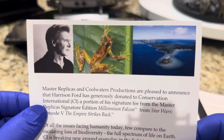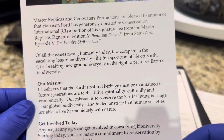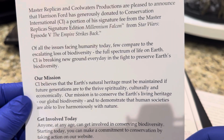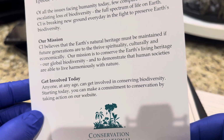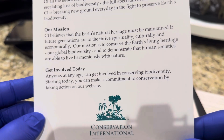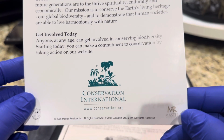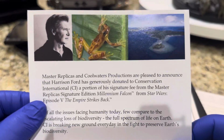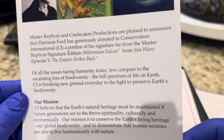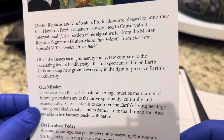So that's really cool. You can see Harrison Ford's picture and then all these pictures of conservation. I'll scroll up. So that's pretty cool. I have to see if this company is even around. But I had no idea Harrison Ford was such a big proponent of conservation. But it's really cool that he donated a part of his signature fee from the Millennium Falcon Signature Edition to this organization.